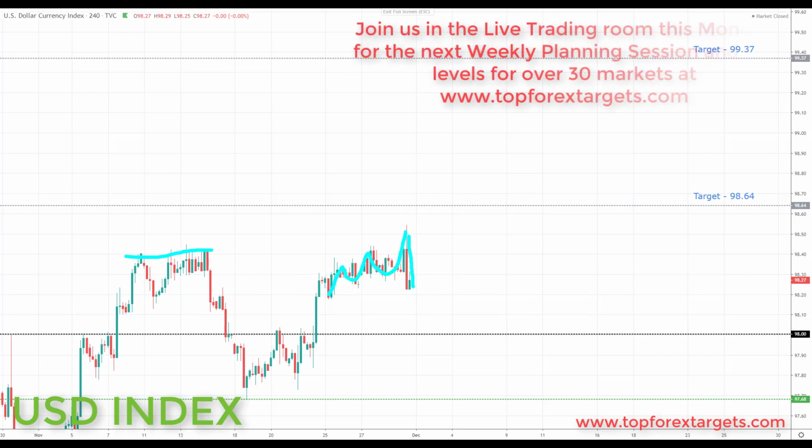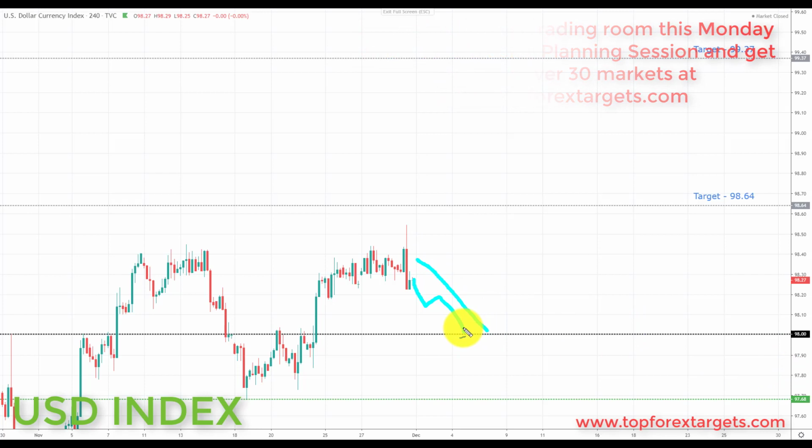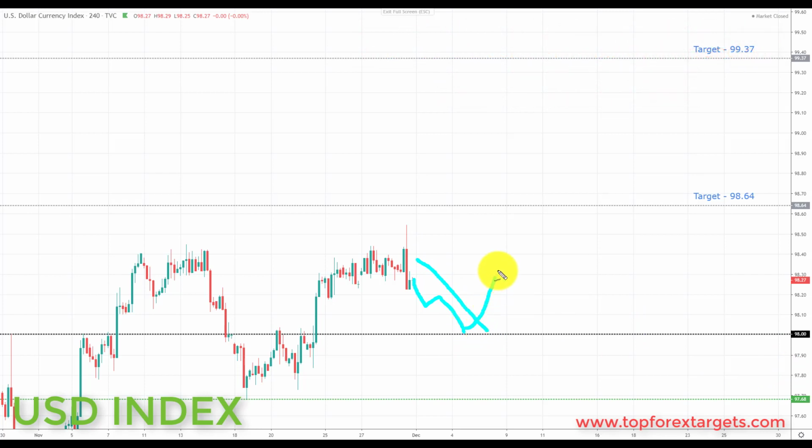So very simply put, going into next week, we're still looking for further advances to the upside in the dollar index. If we can get a pullback down towards the key area of broken resistance, looking to turn support at 98.00, any pullback in this area is going to be a great chance to start to look for those bullish formations and patterns. We're going to be looking for a move up towards the next key area of resistance to the upside of the target set at the 98.64.